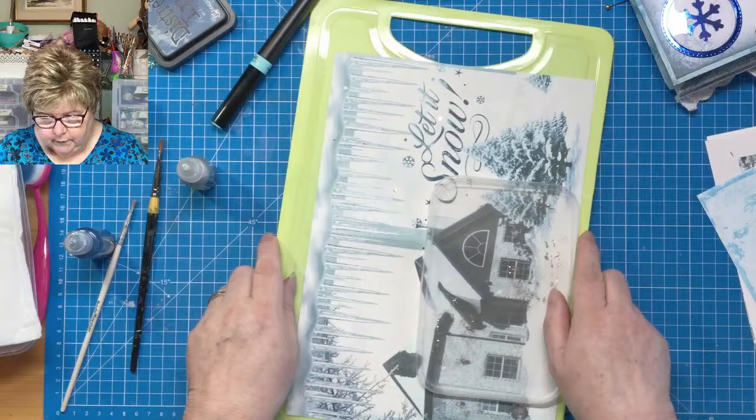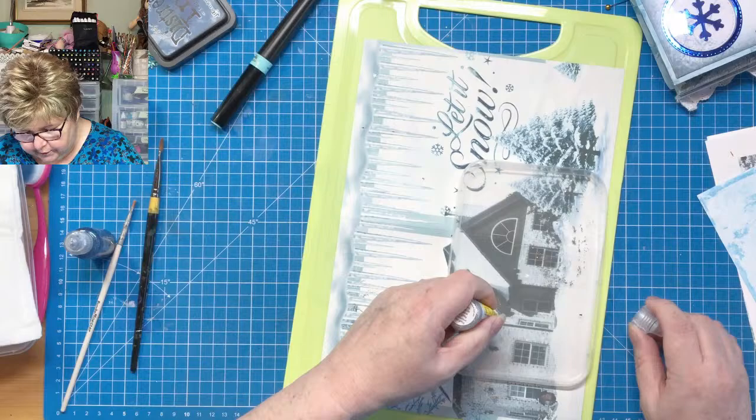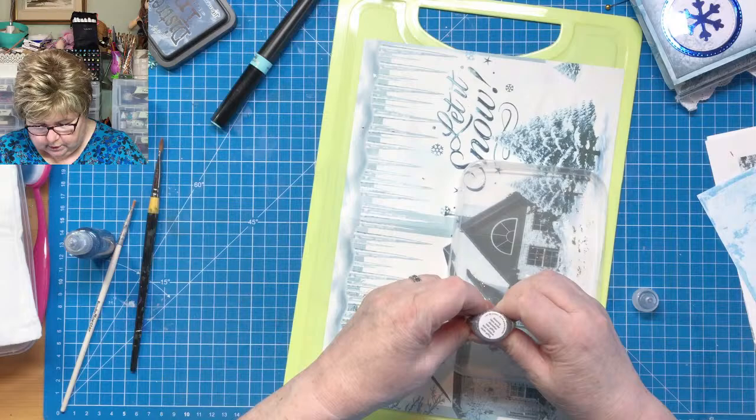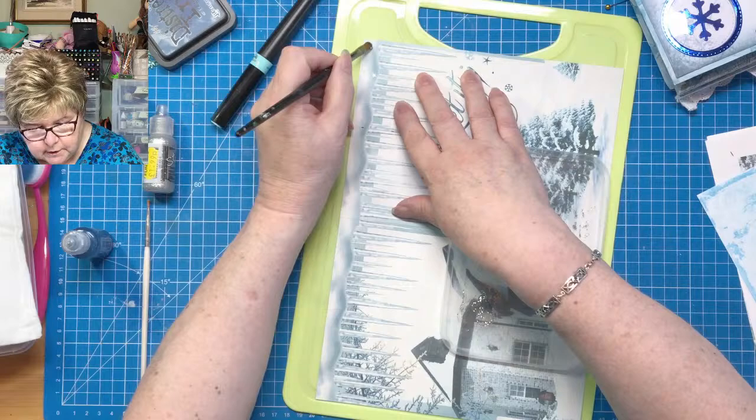Okay, so I'm going to start with the silver at the top, and I might migrate into the topaz. I'll just pretend it's a ketchup bottle. There we are. Start with that amount. Probably going to need a little bit more, but we'll see as we go along. So just a little bit of silver just along the top.